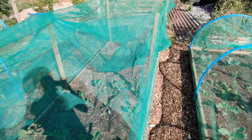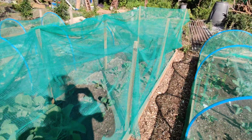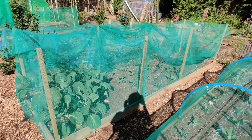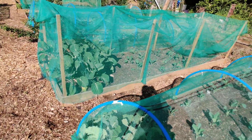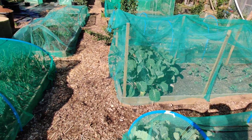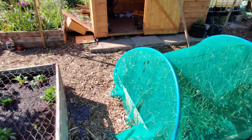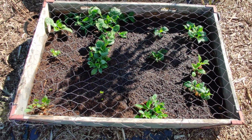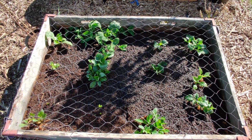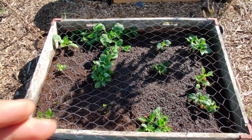This is my sprouts. I need to do something with my sprouts this year, especially the netting. I just threw the netting on, so I will have a look at that better towards the end of the season. Dahlias are coming back. I'm so happy. I thought I'd lost them, but yes, can't wait.